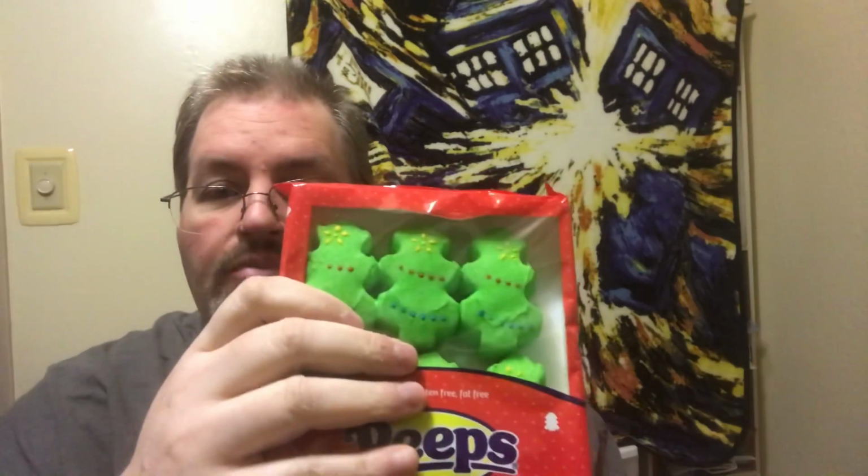It's actually pretty good, nice and soft. Sometimes if they sit for a while, they get stale in the packet. Those are nice, soft, and chewy. Now I'm going to try a marshmallow tree.